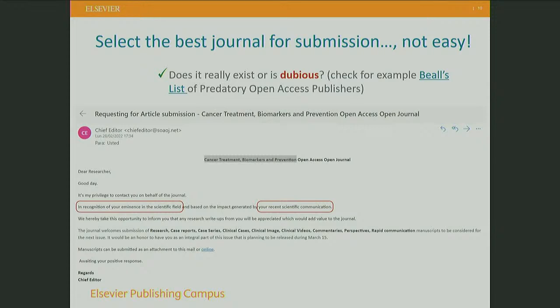And as you can see here, it started flattering me a bit. So, you know, you are an eminent scientist, which is not the case. My impact factor is 16, so I mean, it's far away from this. And my recent scientific communication here. So my last paper is 2019 in science, in biomedicine. This is really, you know, the Middle Ages, so nothing new.